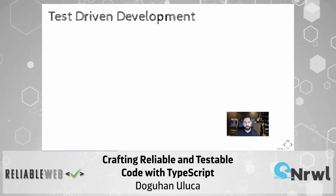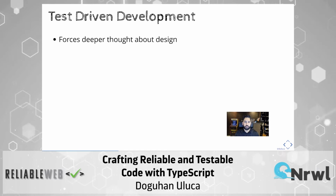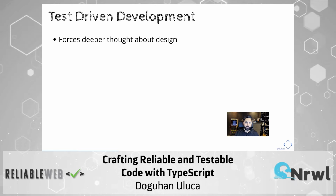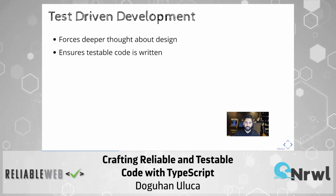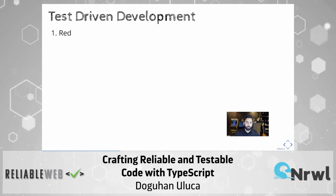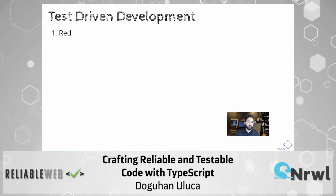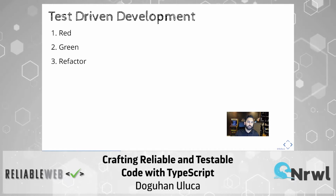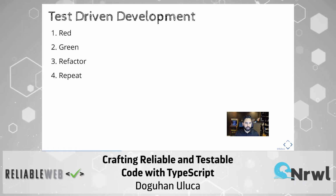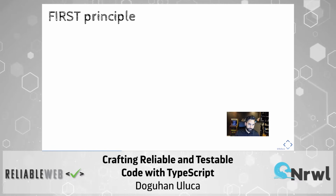So let's talk about unit testing. A test-driven development mindset is the most important mindset you can have in terms of creating quality code. It forces deeper thought about the design of your code, it ensures testable code is written, and it avoids over-engineering. Even if you don't write too many tests, make sure you at least write testable code. A way to write testable code is red-green refactor development, which is first writing a failing test, getting it to pass, and then refactoring it, and then repeating the process.